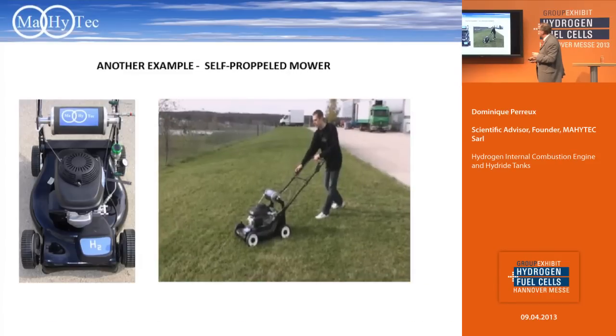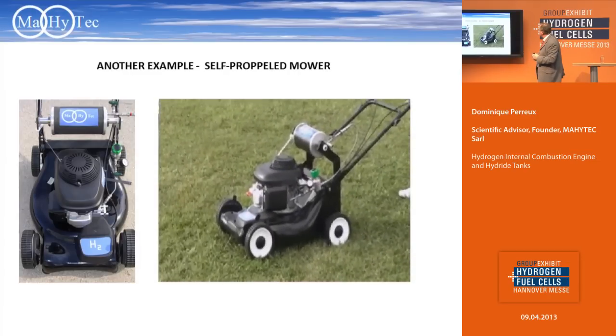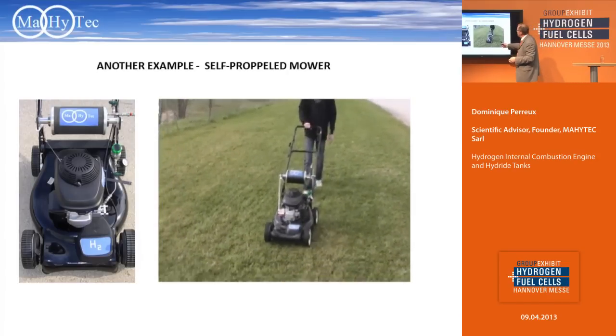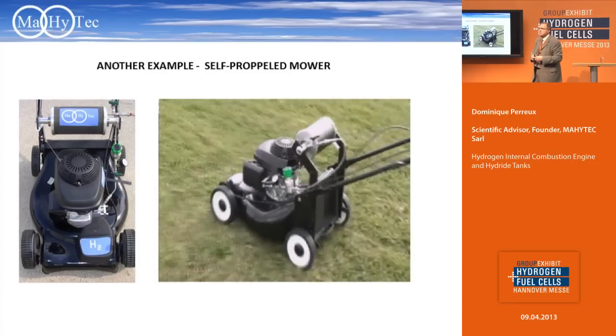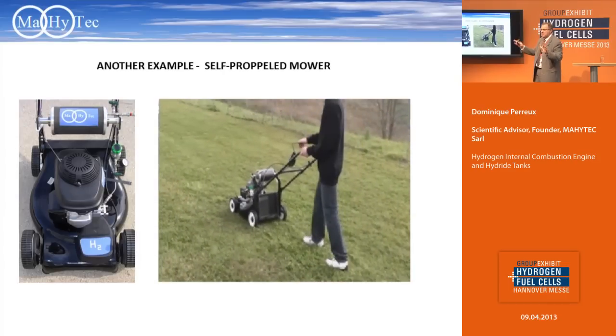Okay, so we also developed a small one for everybody. This small one, you have the noise. It's roughly the same. It's another kind of tank that we have developed for this application. Here we inject the steam directly inside the tank, and so we have a very good heat exchanger. We don't have any cooling system, just the steam through the tank.